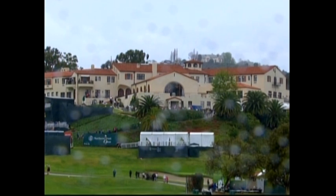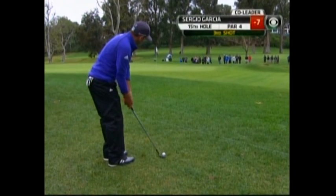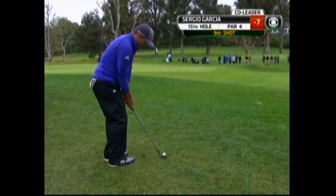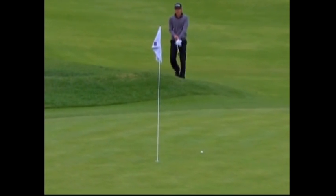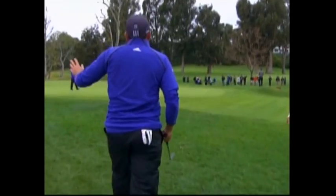We're back at Riviera with Sergio Garcia and Dustin Johnson sharing the lead at 7 under par. And here is Sergio playing his 3rd at the 15th. Got a huge break with the ball not releasing on this grass. Pretty straightforward little pitch here. He's already chipped in at the 12th hole, and that's a beautiful pitch by Sergio, almost assuring par.